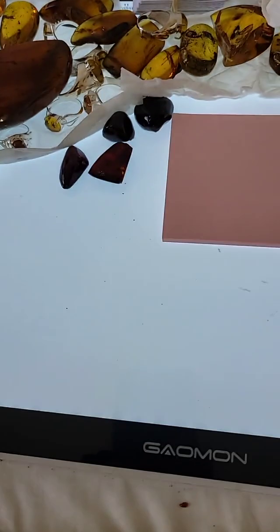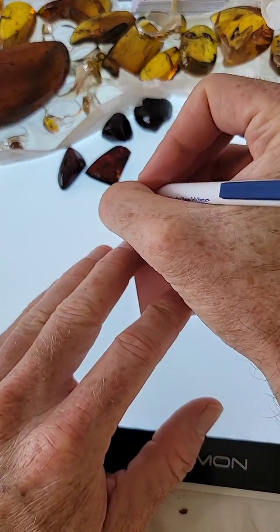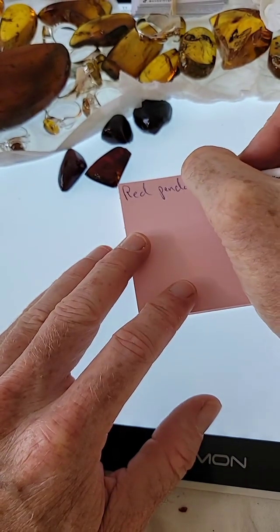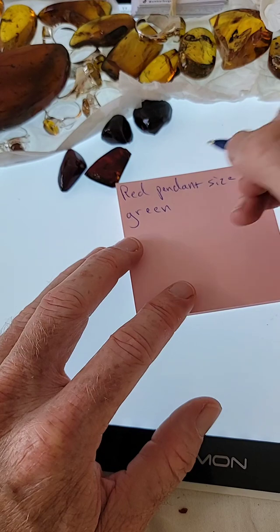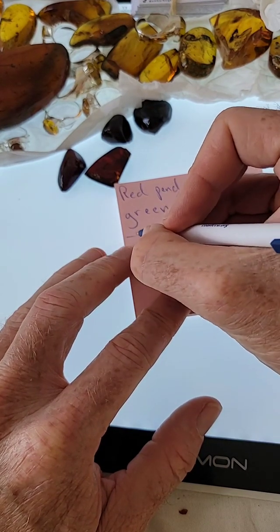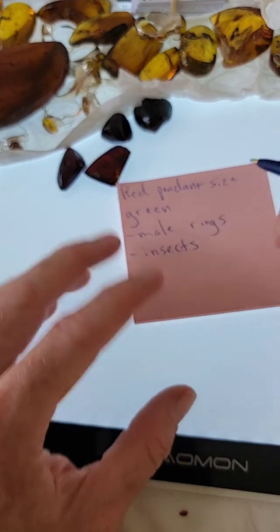Yeah, that one's okay. Let me make a little list because you guys are asking for red, pendant size, green. Do you know what size greens you want? Because I only have bigger ones right now, and they're expensive, but they're some of the most beautiful colored amber ever. Greens, male rings, insects, I think. Any other requests?